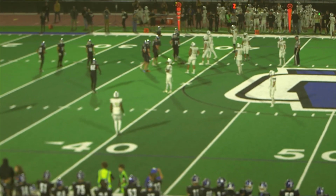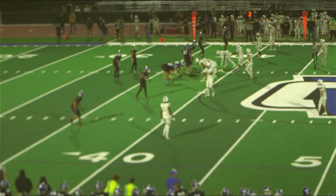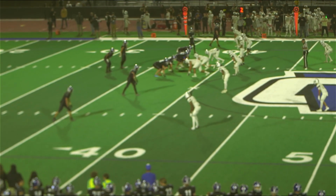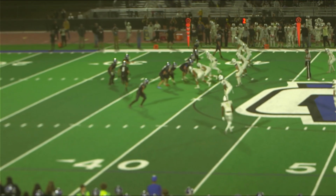So 2nd and 6. Make that 2nd and 5. They gave him an extra yard on the reception. 2nd and 5 at their own 38. 7:25 remaining here in the 3rd quarter, 28-7. Man coverage once again. Verrado still leads Canyon View here in the 3rd quarter.